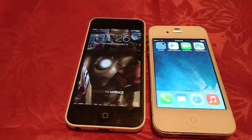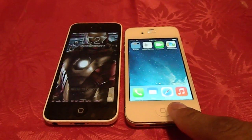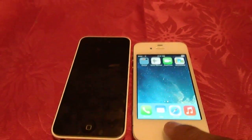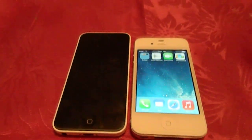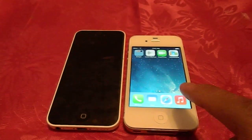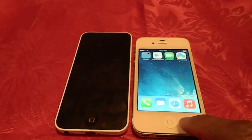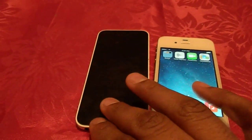Finally, I'll get into the price range. When I bought the 4 at the time, it was about $300 to $400. Obviously, prices of phones will go down and depreciate, so it was a lot at the time. Now this device will go for about $159 on Virgin Mobile's website. I'm also selling this device right now, so if you are interested, it is on my eBay channel. You can take a look at that. I'm starting it off at $100, and we'll go from there.